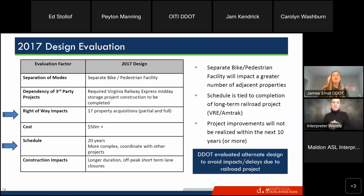For context, that concept was developed 6 years ago. So there are aspects of the corridor that have changed. There's new infrastructure in the corridor, and we have more information about ongoing projects in the area. That presents a couple challenges that I've outlined here. Notably, this design was tied with the Virginia Railway Express midday storage facility project. That project was to construct a retaining wall that's necessary to get the width that we need for this design.